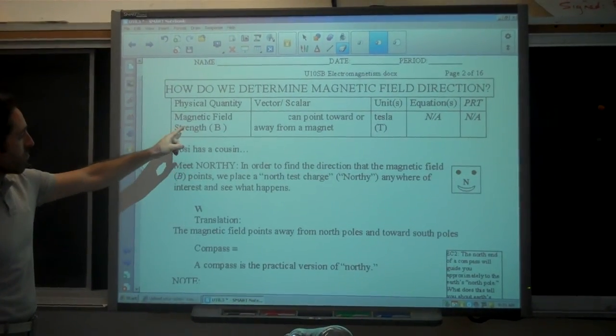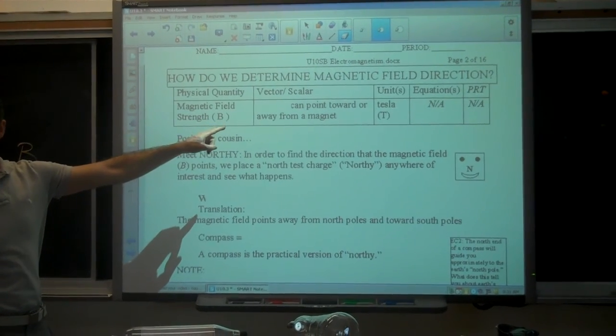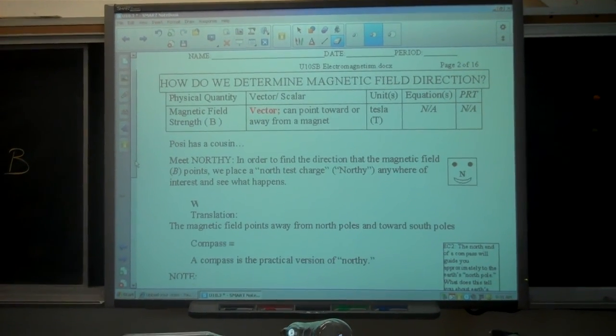However, you do have to know all fields are a vector or scalar. Hello? Vectors. You draw them with arrows, vector. Vector fields. So, it is a vector. You do have to know that.